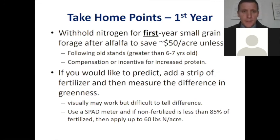Okay, so to summarize for forage, in the first year we really saw very little response. So we would say in almost all cases, just withhold nitrogen from first year small grains that are grown for forage. The two conditions that would warrant some nitrogen application would be if you're following really poor, really old stands that are maybe 7, 8, 9, 10 plus years old, then you might need some nitrogen. The other condition is if there's some compensation or incentive for increased protein, then it could warrant some nitrogen fertilizer. Otherwise, you can withhold it and save quite a bit on your fertilizer bill.